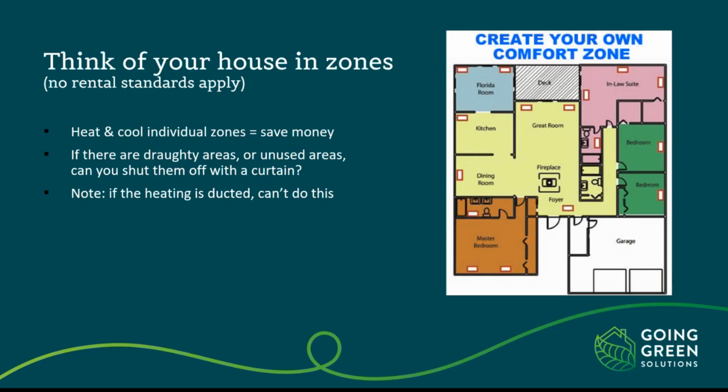So it's about trying to close doors if you can. If you can't, maybe working out if you can hang a curtain or something over an unused area. Just referring to this picture, say if you only use the master bedroom and the main living space, but you don't use the bedrooms or the in-law suite, just being able to separate them off and not heat and cool them is really a good thing.